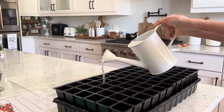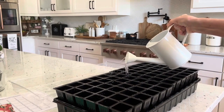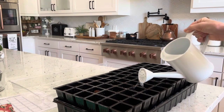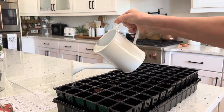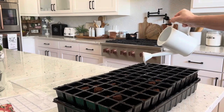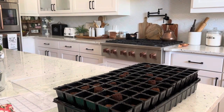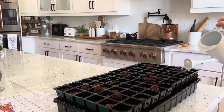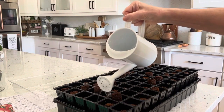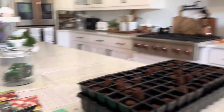So the first thing I did was just water all the soil down really good. And these little soil pieces just blow up. Got to get it nice and wet with some warm water. So I soaked it down probably 2 or 3 times, and as you can see, the soil is growing. So you got to get in there and kind of break it up.